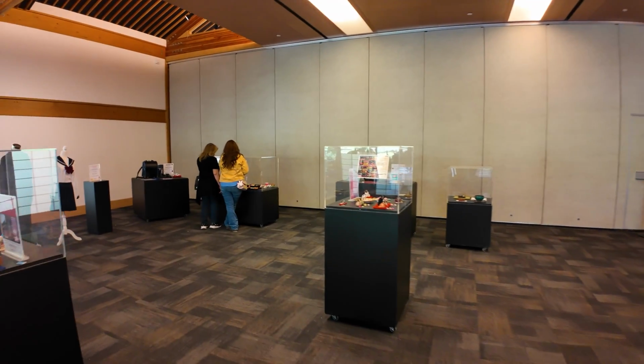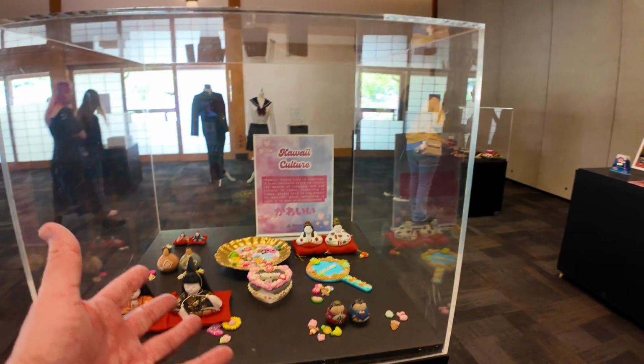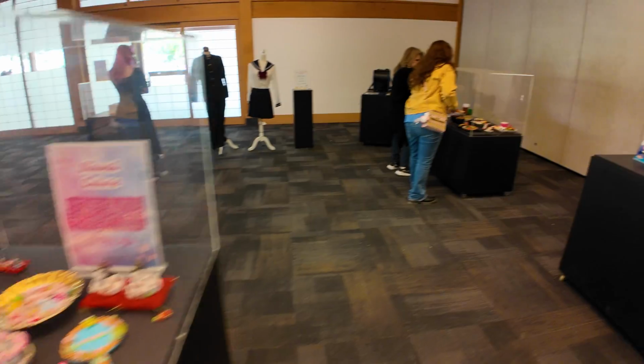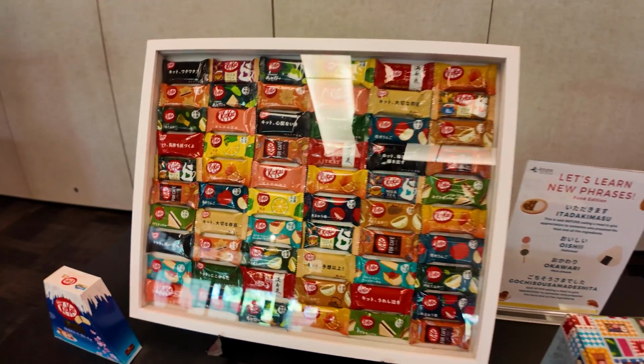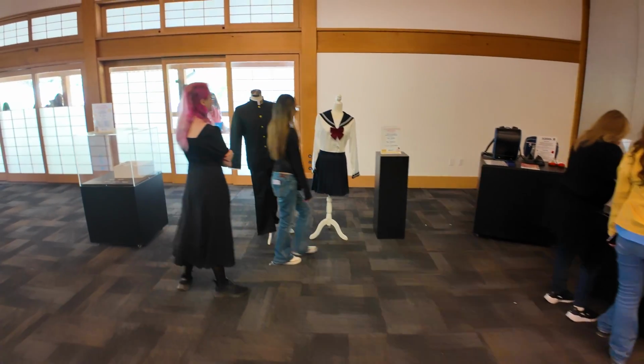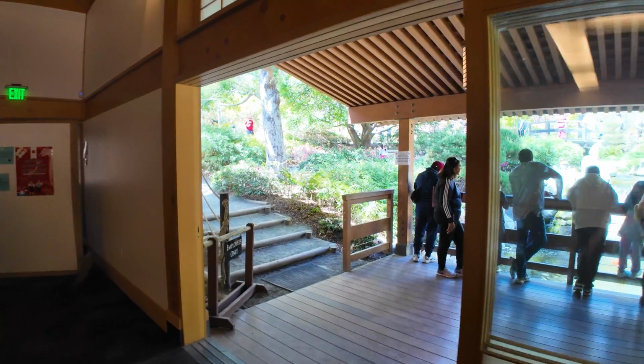Today they have an art exhibition. It's just things about Japan. Today we've got an exhibition about kawaii culture. We've got all the different flavors of Kit Kats that are in Japan, things about traditional food, schoolgirl and schoolboy outfits. And it really does feel like a Japanese building down here.